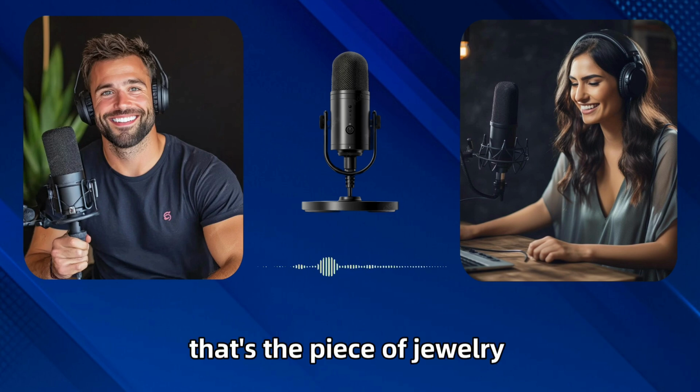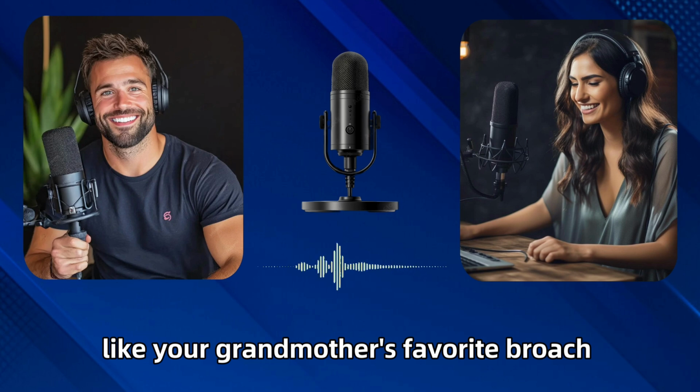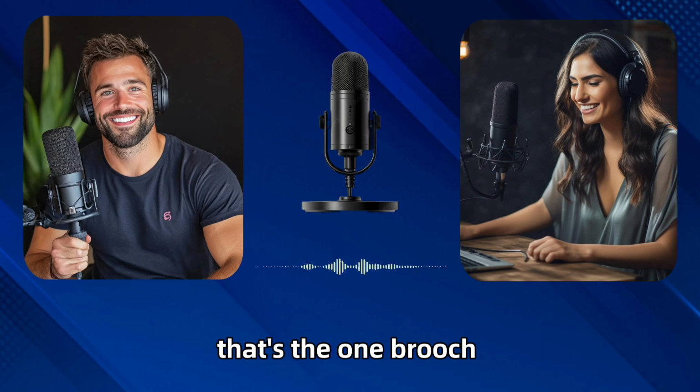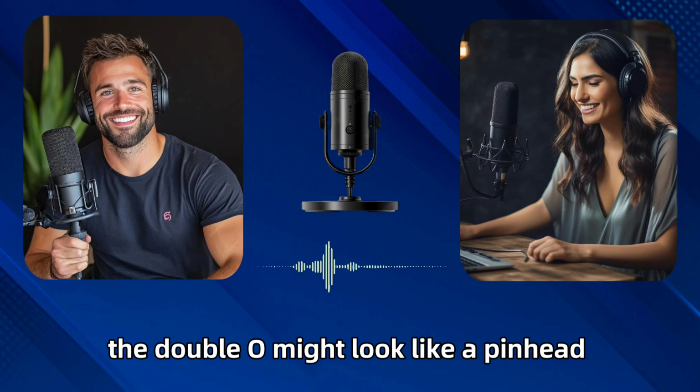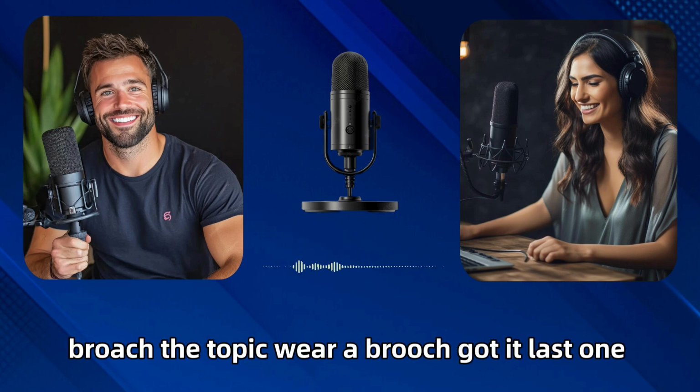That's the piece of jewelry, a decorative pin you wear on clothes. Like your grandmother's favorite brooch. That's the one. Brooch. Jewelry pin. The double O might look like a pinhead. Perhaps. Broach the topic. Wear a brooch.